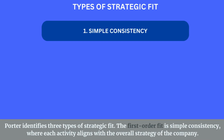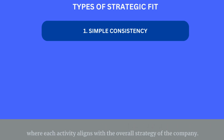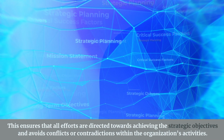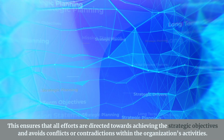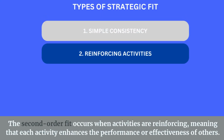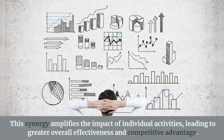The first order fit is simple consistency, where each activity aligns with the overall strategy of the company. This ensures that all efforts are directed towards achieving the strategic objectives and avoids conflicts or contradictions within the organization's activities. The second order fit occurs when activities are reinforcing, meaning that each activity enhances the performance or effectiveness of others. This synergy amplifies the impact of individual activities, leading to greater overall effectiveness and competitive advantage.